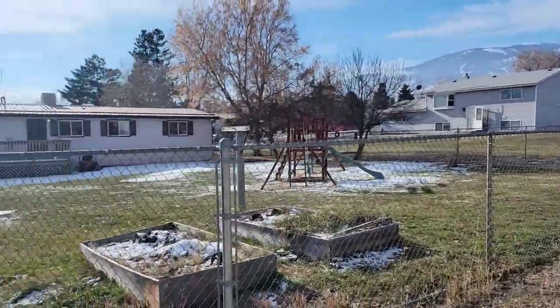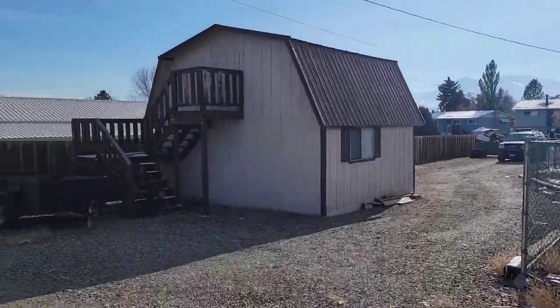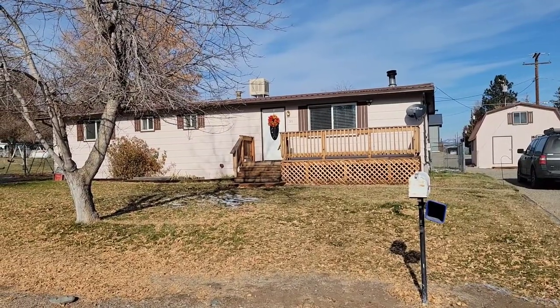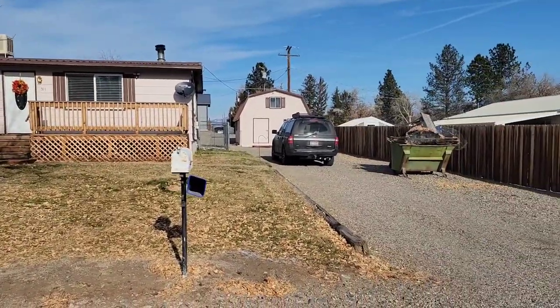All right, here's a view from the alley, view of the backyard and the back of the house. There's the shop. Okay, and here is a view of the front of the house. Driveway.